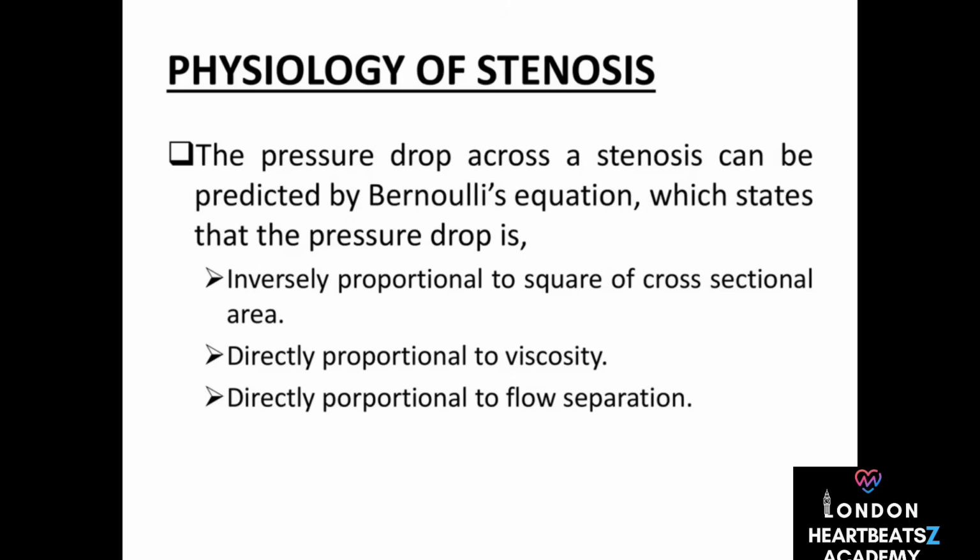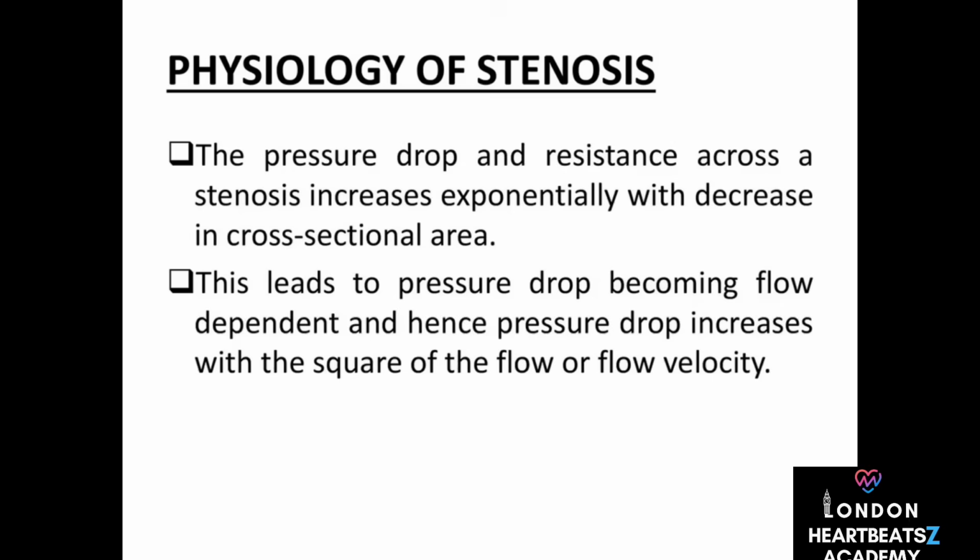So blood squeezes through the narrow part, speeds up, but the pressure goes down. Why is that a big deal? Because that pressure drop is not constant, it gets worse as blood flow increases. We call this flow-dependent pressure drop. It's like traffic getting even worse during rush hour, even though the roadblock is the same size.